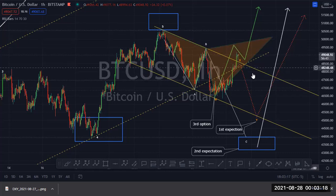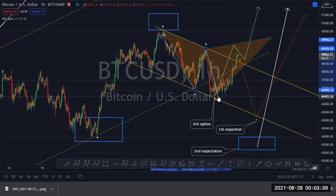Now what has happened? It has reversed from here and has broken the upper channel. So Bitcoin is now going back to 50,000, 51,000 and above. That is the knowledge we have. That's the knowledge we teach. People just draw some lines and begin to talk gibberish.